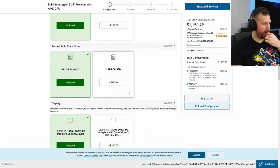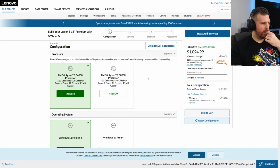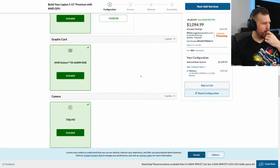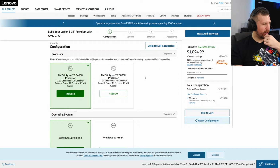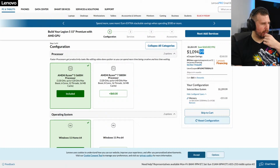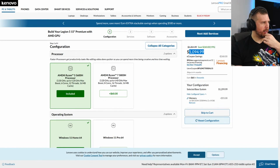But for my pick, the budget-oriented pick would be like this. 1095 for a Ryzen 5 5600H with the RX 6600M. That's a good deal, but I think I'd recommend an RTX 3060 over this in general, because you have RTX and DLSS, and this would only be really attractive to me if it had a much better screen and an 8-core CPU for this price. But it's still good. I wouldn't say it's a bad deal by any means.